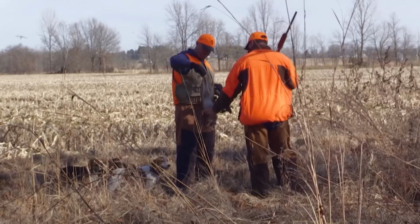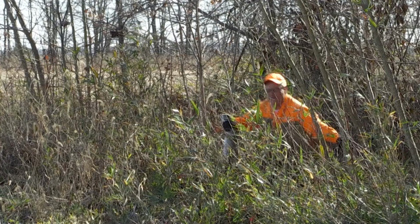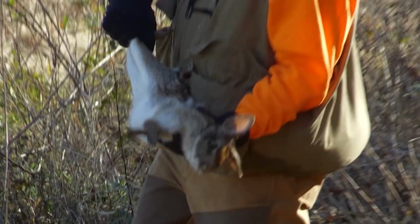Yep, look how skinny the face is. Yeah. It's a nice rabbit. That's a good sized cottontail. Oh, that's a big rabbit. That's a big rabbit. Nice job.